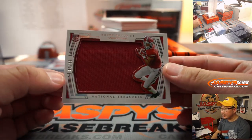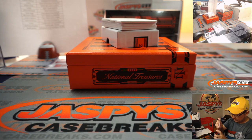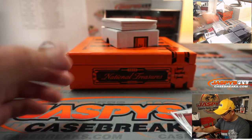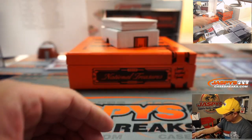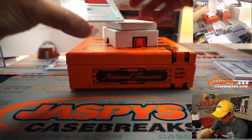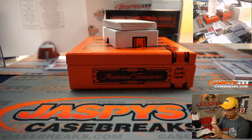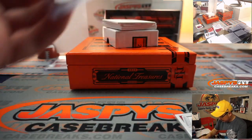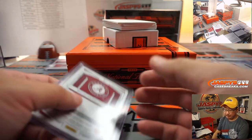There's my guy Henry Ruggs III in his Alabama gear, 84 out of 99. That's it. That topper will not do. This one will do. There you go. That'll go to my Raiders. That'll be for Adam Kupperman. And we've got Bo Scarborough, jersey and autograph, 1 out of 25. Just not a good batch of top loaders here. There we go. Cowboy? Lions. That'll be for Blake in Detroit.